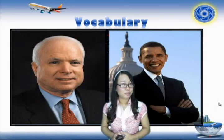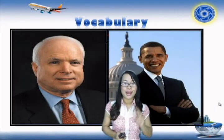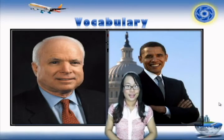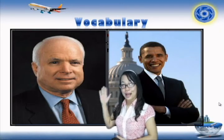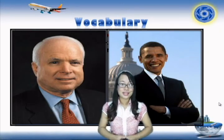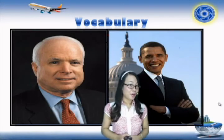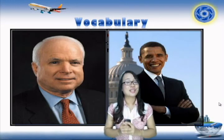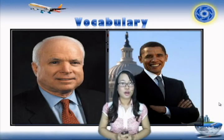Now let's look at the picture. You see that there are 2 men in the pictures. Tell me, who are they? The man on the left. That's right, he's John McCain. How about the man on the right? I'm sure you know the answer. That's right, it's Barack Obama.